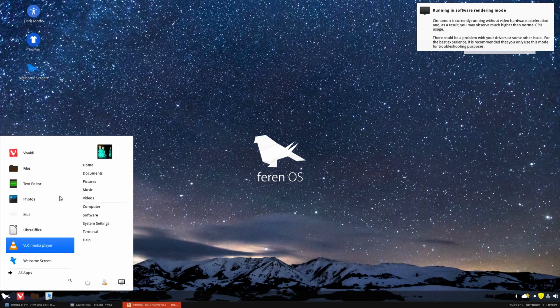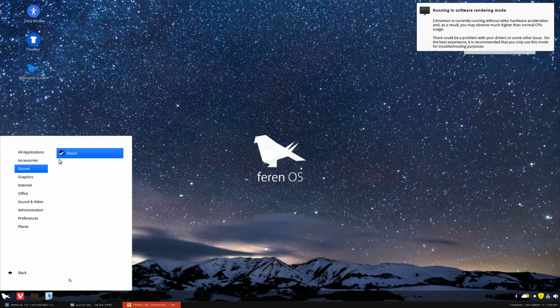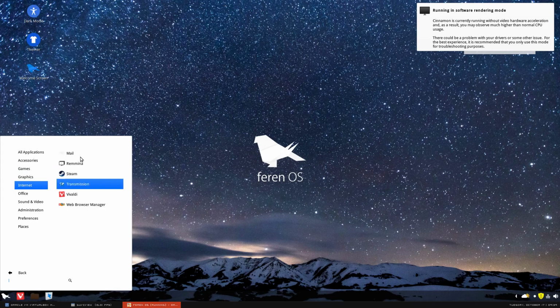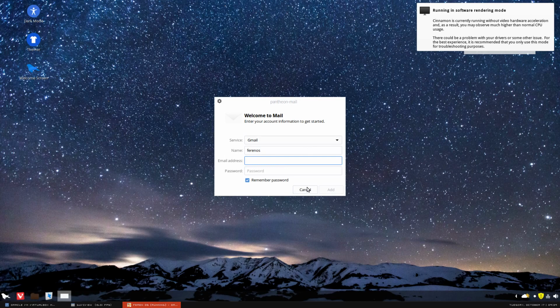Alright, continuing on with the apps that are installed. Under games, we have Steam installed. That's great. That's fantastic. Graphics, we have our document viewer for viewing PDFs, Krita, which is digital painting, Photos, and Simple Scan, which is a scanning utility. Under Internet, we have Mail, which, let's see what mail client this is. Well, we actually have to give it some information to get past this, but it's Pantheon Mail.